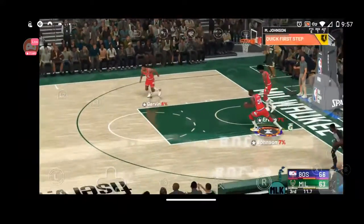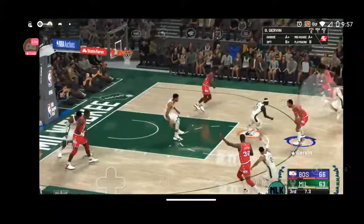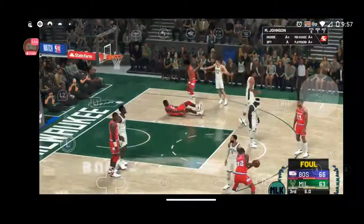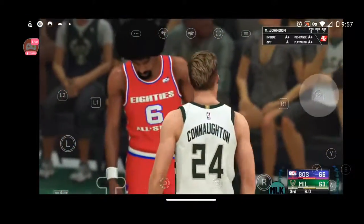You know, he's got to be exasperated right now, fellas. I mean, playing excellent ball, but they're still losing. Pass to Johnson, and the whistle blows. It'll be on Pat Connaughton. That's his first foul.